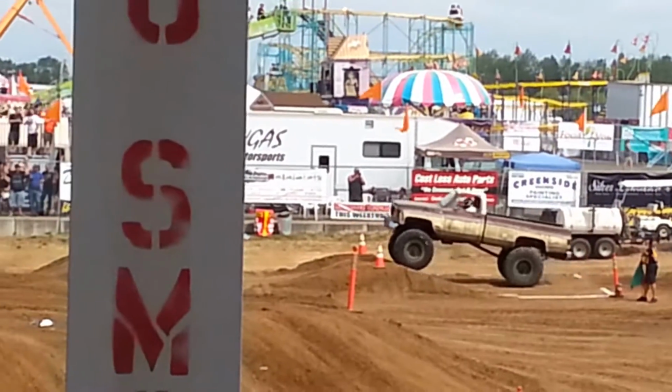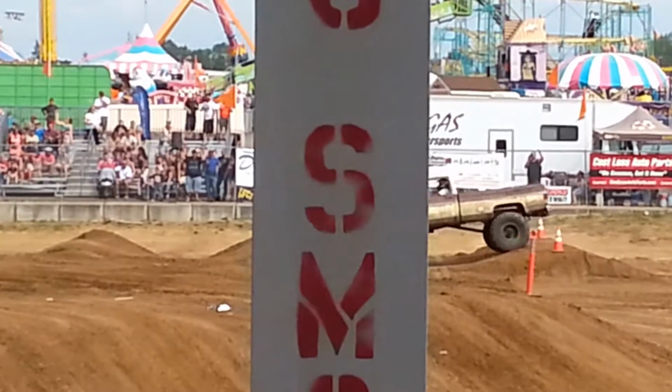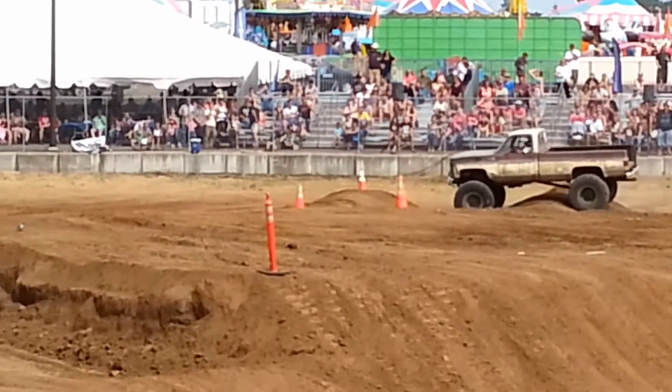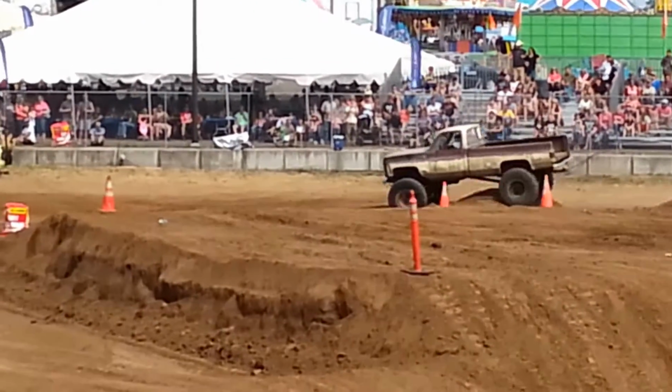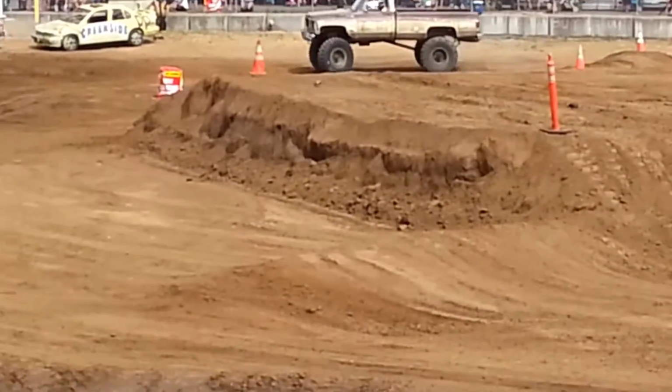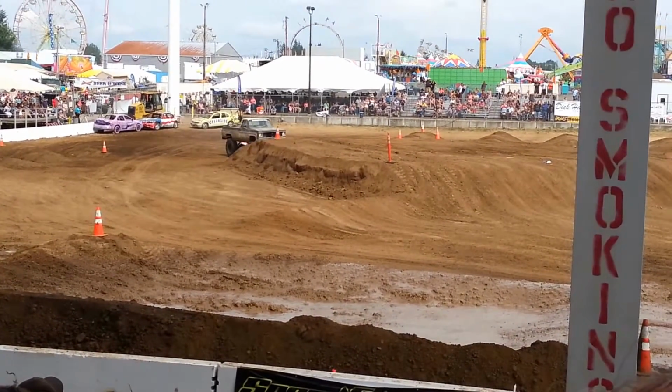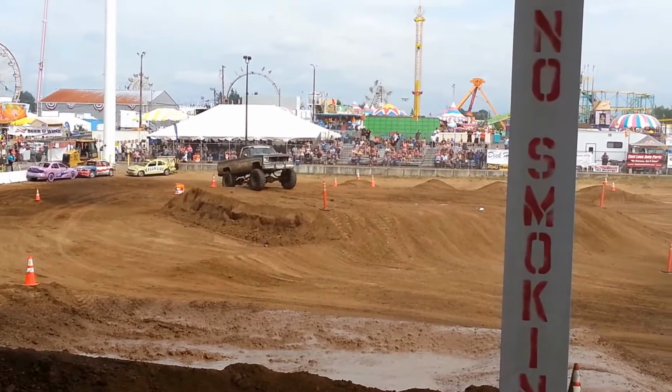Oh, here we go. Next up, Ray Curry in that gigantic 78 Chevy. This was the kid I was talking to. He said, I don't know what class I'm going to run in. I said, well, is it street legal? He goes, I don't know. I have like 46-inch tires on there. Well, definitely not street legal. Ray Curry only stands about 2'6".